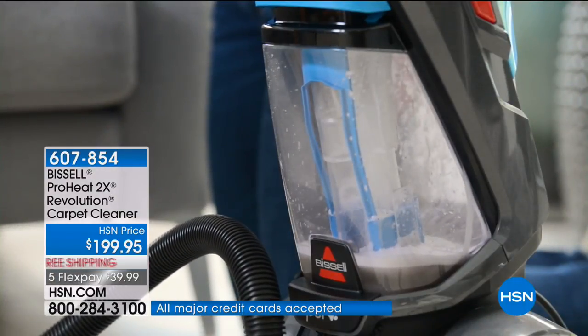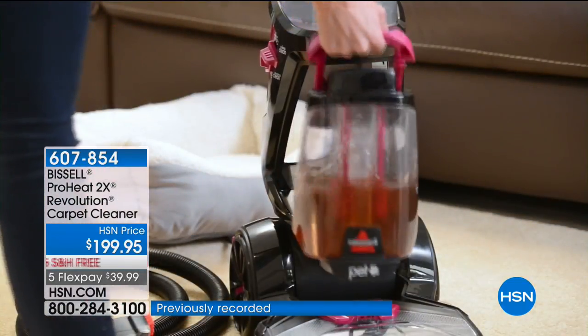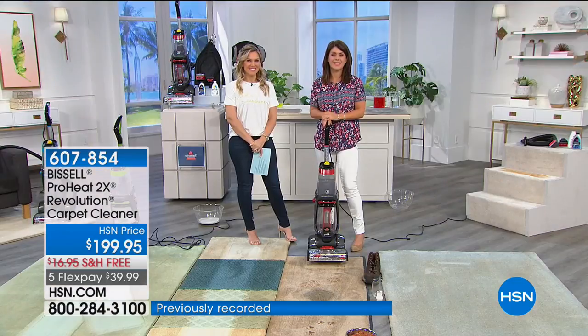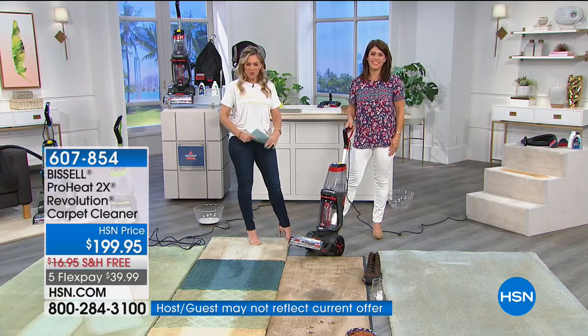This machine, I was just absolutely amazed from the moment that I turned it on. The power of this machine, it doesn't even take an hour to dry the carpet. It doesn't leave the soaking wet residue that the other machines that I have in the past. Yeah, that's what I was saying, Barbara.